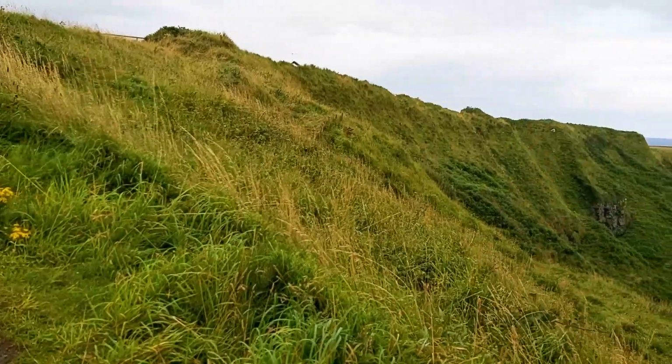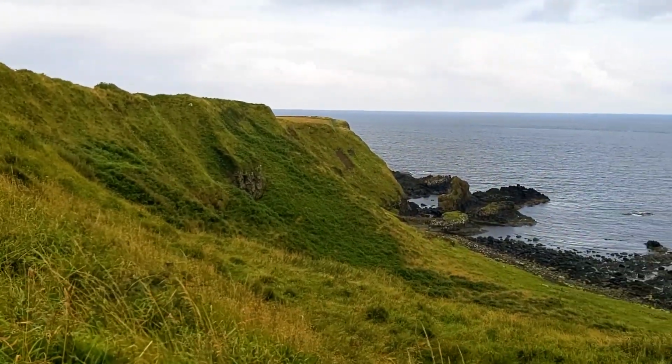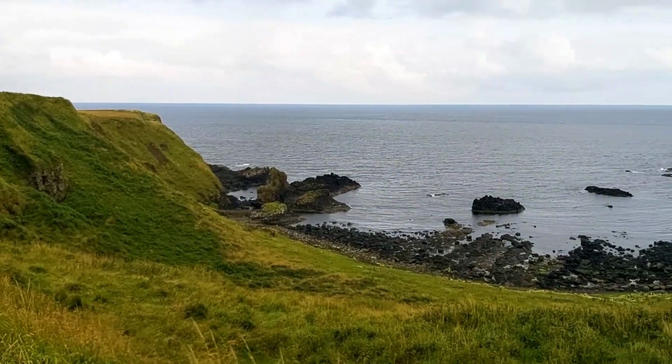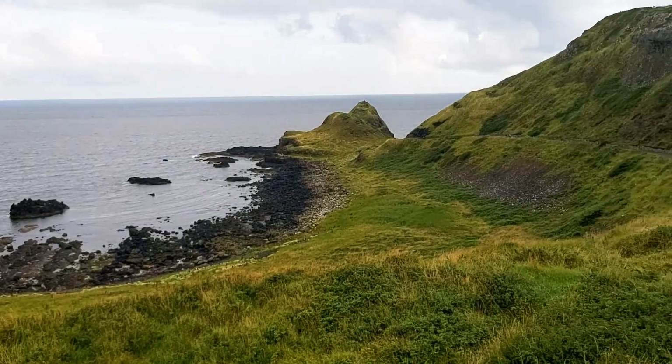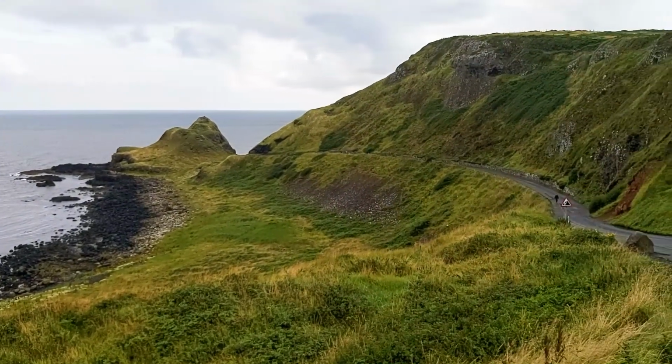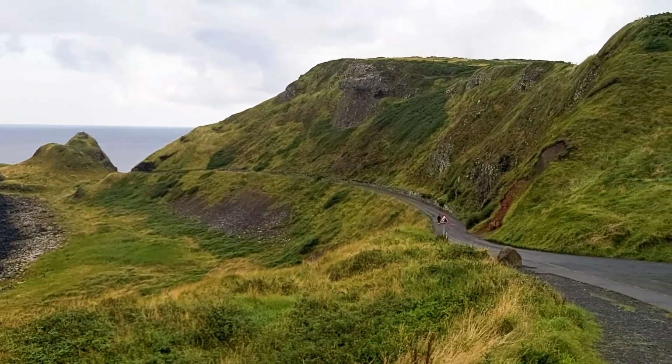So this is the top of the hill before we walk down to the Giant's Causeway. Like I say, it's a beautiful coastal area. And the path, well, it's quite a long path to walk down, maybe not that long, but this is the path here. And we're just about to set off to see the Giant's Causeway.